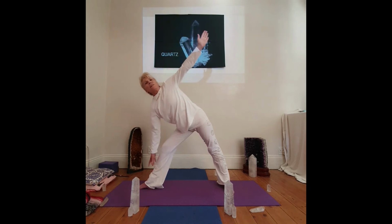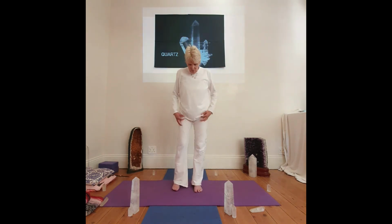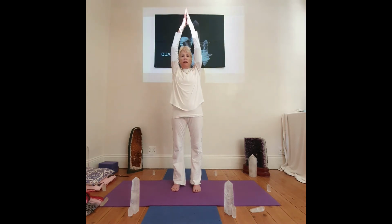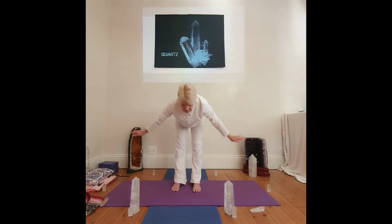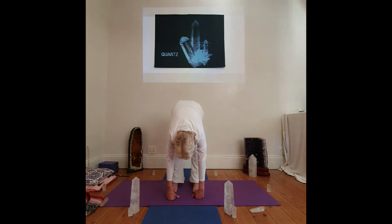Use your inhale. Slowly come up. Cross your feet and step your feet into hip width apart. Inhale, come up. And exhale, swan dive down and hang in your forward bend. So really feel this forward bend.